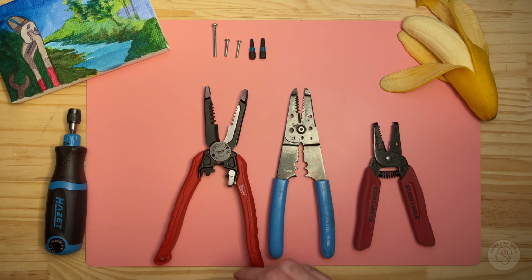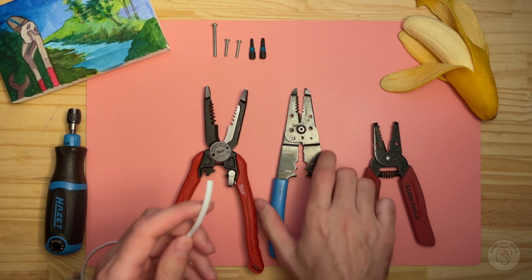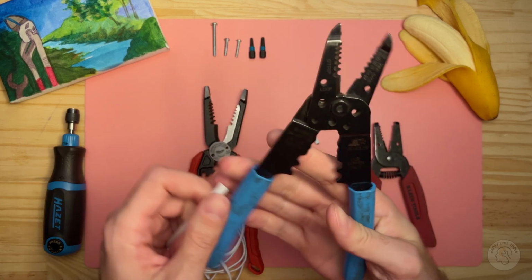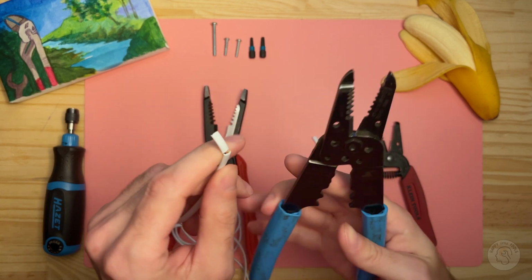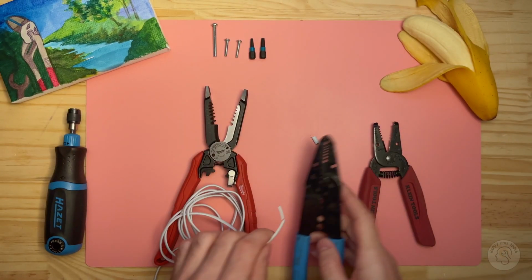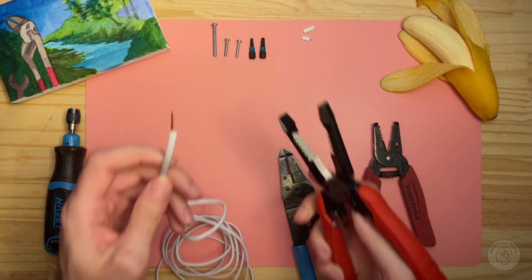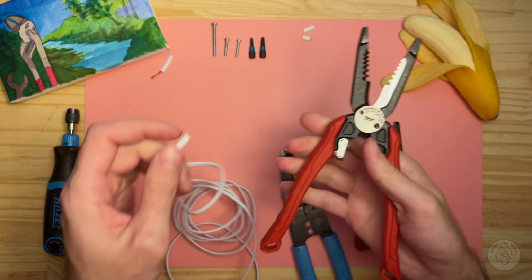I have some regular household telephone wire, which I guess is becoming less and less household nowadays. Obviously, they're going to cut both. You can tell these guys aren't cutting it as well because they're starting to have some problems with the actual cutters. They've probably been used on a lot of things my dad shouldn't have used them on, but that's what happens in the industry. And then, of course, these guys are going to cut that no problem all day long.